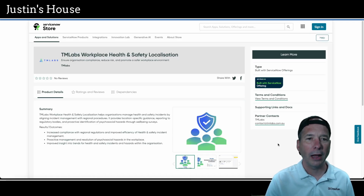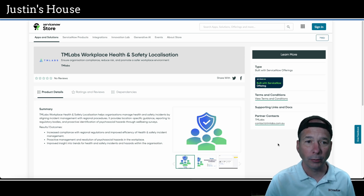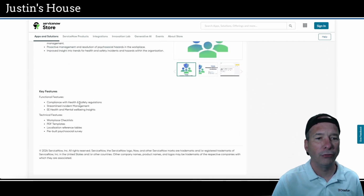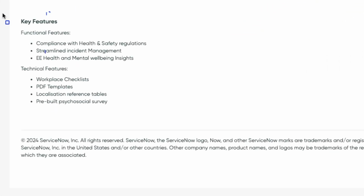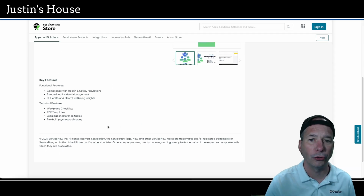TMLabs Workplace Health and Safety Localization. Ensure organization compliance, reduce risk, and promote a safer workplace environment. Key features on the functional side: compliance with health and safety regulations, streamlined incident management, and EE health and mental well-being insights. On the technical side, workplace checklist, PDF templates, localization reference tables, and pre-built psychosocial survey.